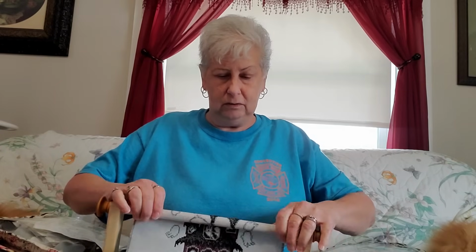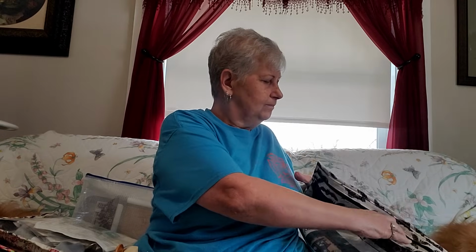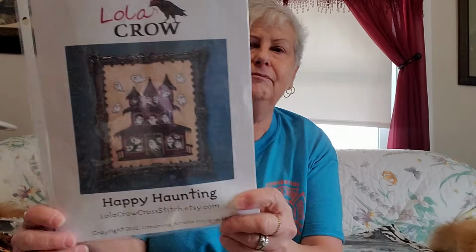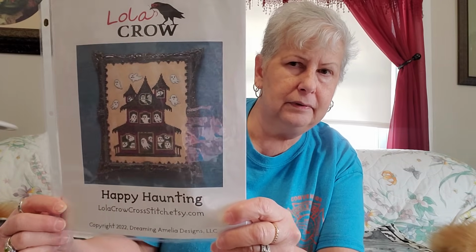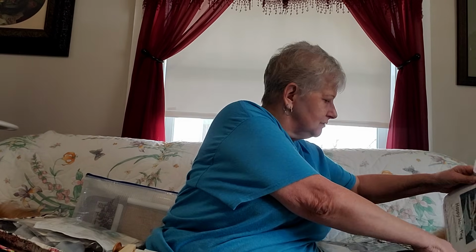So this one, I will go ahead and unroll because it's easy to unroll. But I worked on this last night. This is a design by Lola Crow, and it is called Happy Haunting. I bought this from her Etsy shop. Can you see it without the glare? I hope. So anyway, I like the purple house and all.